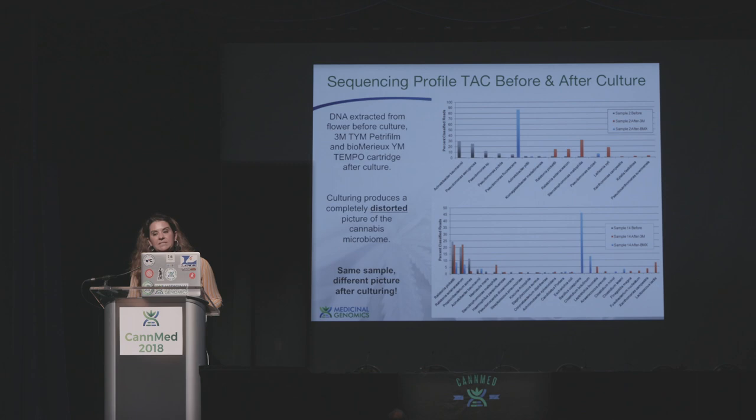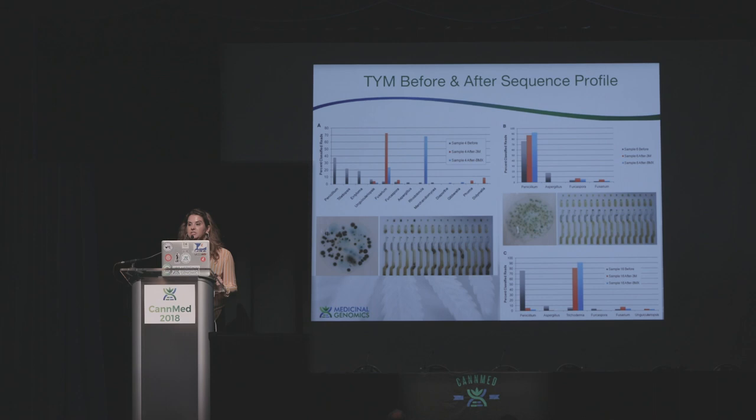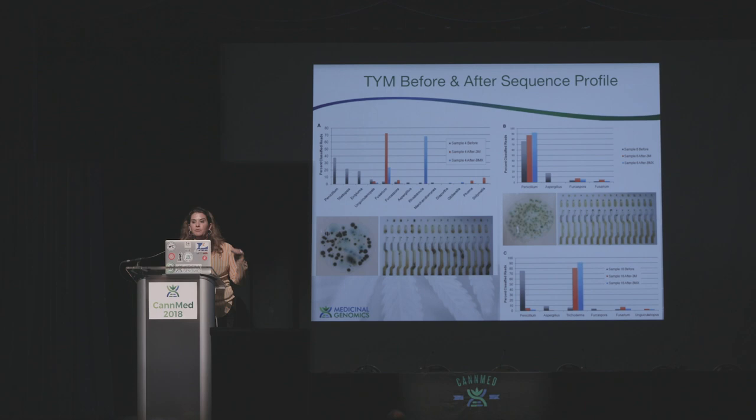These bacteria are growing in yeast and mold cartridges. And then there's another little blip down there, and that's botulinum. That's something that you definitely don't want on your cannabis. But we think that's growing due to the fact that these cartridges are more in an anaerobic type state. So when we did the sequencing, we were targeting the 16S region of the bacteria. We did the same with the yeast and mold that was growing on. So the yeast and mold assay that we have, we are targeting the ITS region. And again, you can see that what the DNA is before, the gray bars, is much different than what you're seeing after culture.